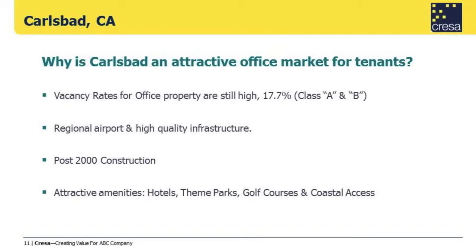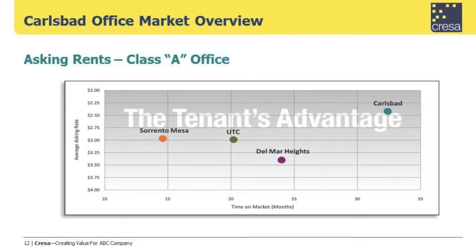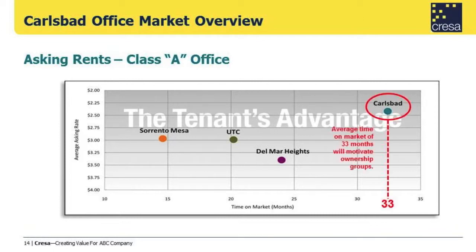Outside of rental rates, Carlsbad remains to be an attractive market. They've got a regional airport and high quality infrastructure. Many of the buildings are post-2000 construction, and also golf courses, theme parks, and coastal access. As you can see, Carlsbad remains attractive not only because of the low rates, but because many of the properties have been sitting on the market much longer than those in neighboring submarkets of Sorrento Mesa, UTC, and Delmar Heights.